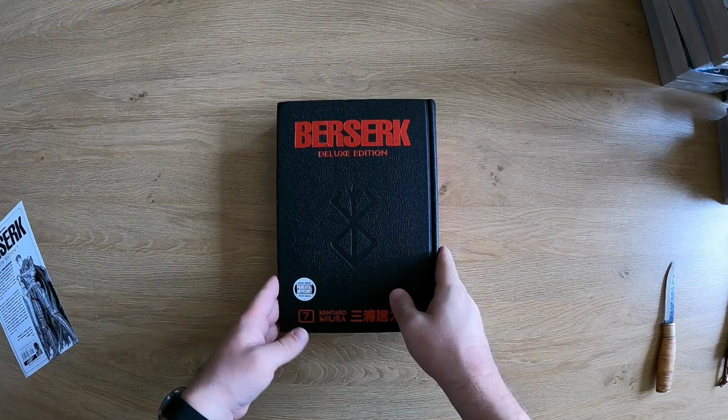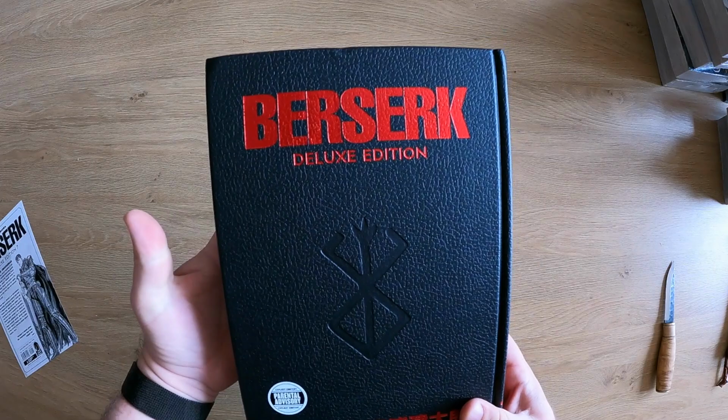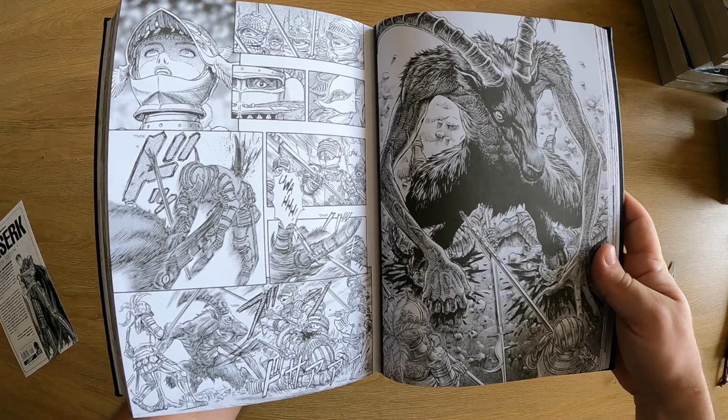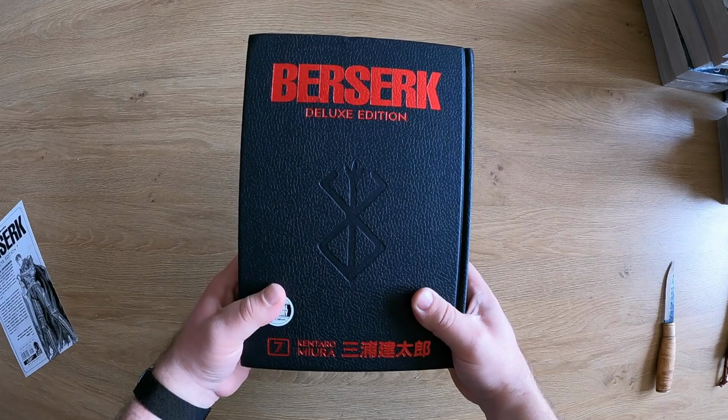But let me just quickly look for something that's not so spoilery to show you some art. But you should know about Berserk by now. Let's be serious. Go read Berserk if you haven't done it already. So here it is. A lot of gore, a lot of demons, a lot of hack and slashing. That's Berserk. You're gonna see pain, suffering, blood, guts, and all of that stuff. Berserk, volume 7 from the deluxe edition. So glad that I get this into my collection.